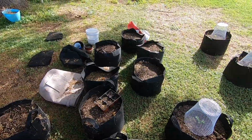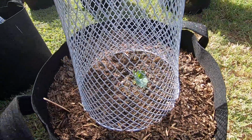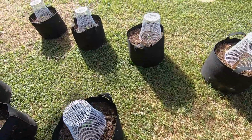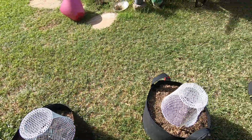I'm out of my hay mulch. I used all of it. I'm really happy with all my seedlings. Maybe only one of them looks just a little weak, kind of laying down like this one, I think, but it still looks happy and strong. So I'm really pleased with that.